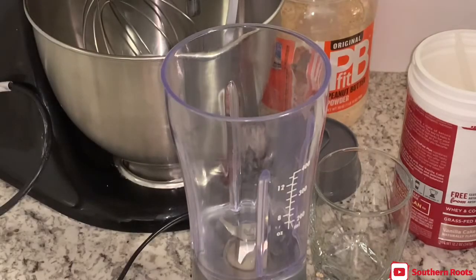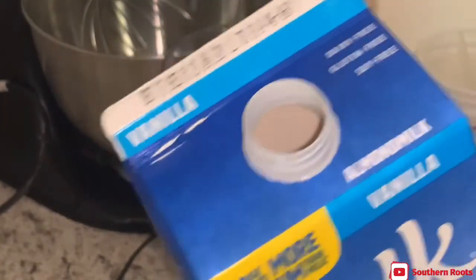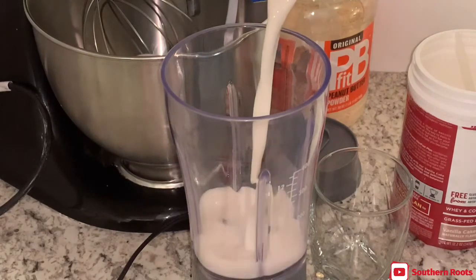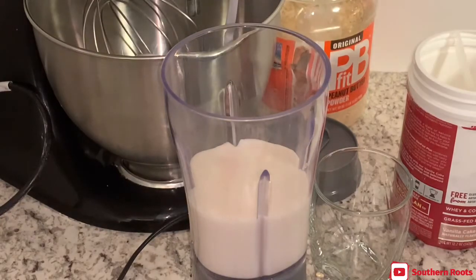Okay, so I'm fixing to make one of my favorite smoothies. Hey, it's all about the almond milk. Yes, I use sweetened almond milk, which I could come out better probably if I didn't. But I'm going to use 8 ounces.